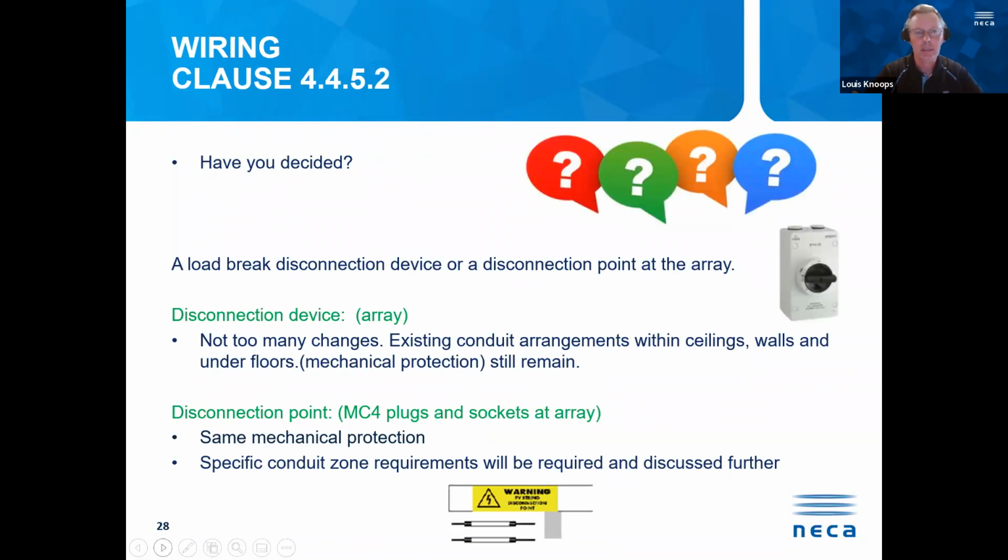So have you decided a low break disconnection device or a disconnection point at the array? A disconnection device, not too many changes. Existing conduit arrangements within ceilings, walls, and under floors, the mechanical protection still remain. If you decide to go with a disconnection point using MC4 plugs and sockets at the array, same mechanical protection. But we do have specific conduit zone requirements that will be required and discussed further.